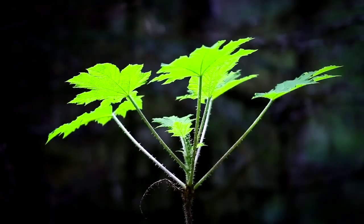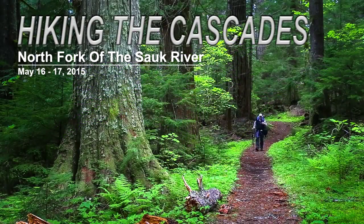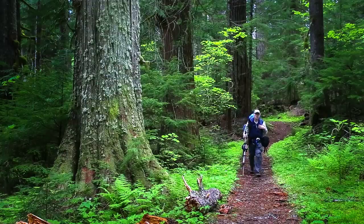And today I'm hiking the North Fork of the Sauk River Trail, the 11 miles round trip to the Mackinac Shelter. It's about 8 a.m. May 16th, so let's get started.